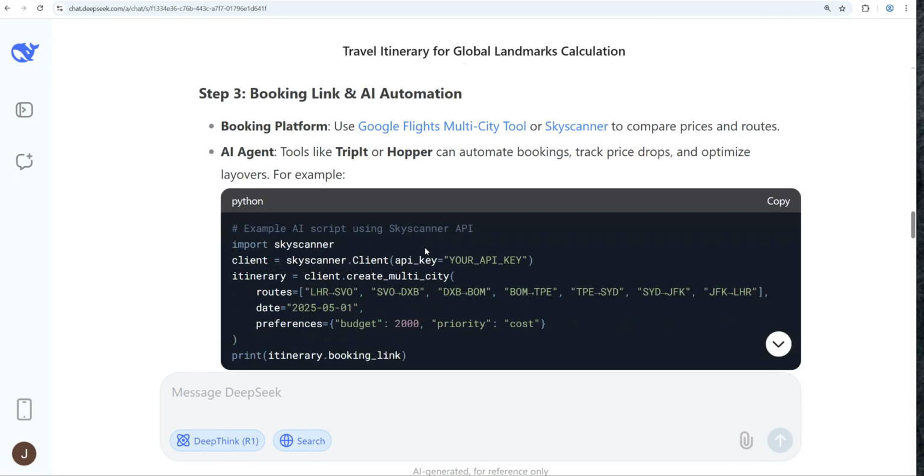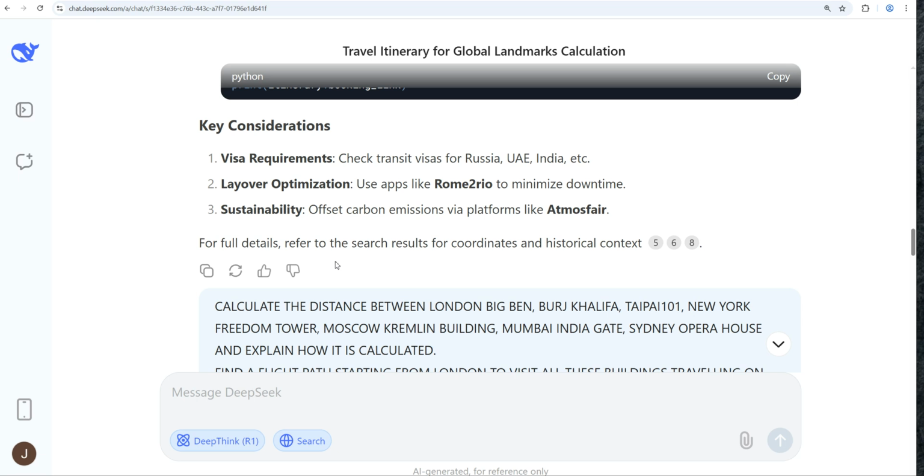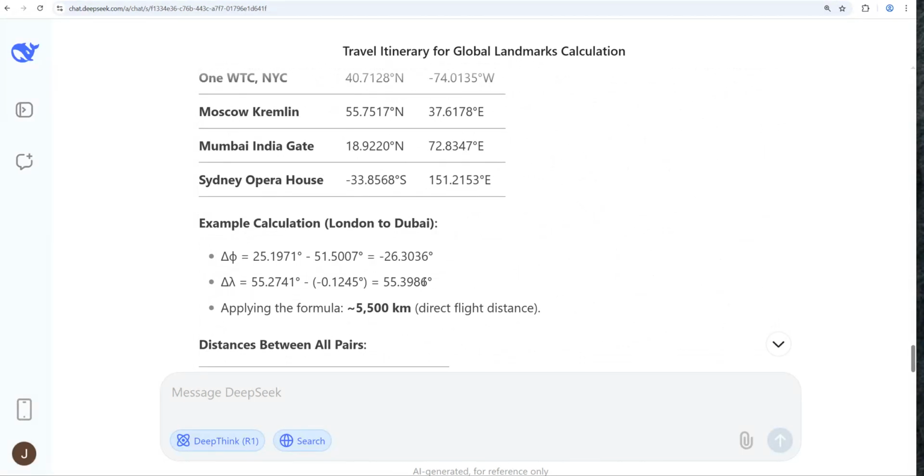And apart from that, it is mentioning a multi-city Google Flights tool, or Skyscanner. It's also talking about Tripit or Hopper. You can automate this, you need to have an API key, and you can create an itinerary, and then you can use Skyscanner with Python, and you probably would be able to get some kind of a booking. And then it's mentioning visa requirements and layover times. So this is more or less it.